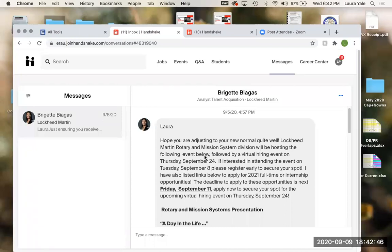What employers don't like at career fairs is a student coming up to them and saying, "What do you do?" They want you to at least know what they do as a company and what their products are. So bare minimum, that's what I would research about the companies that you will be engaging with.